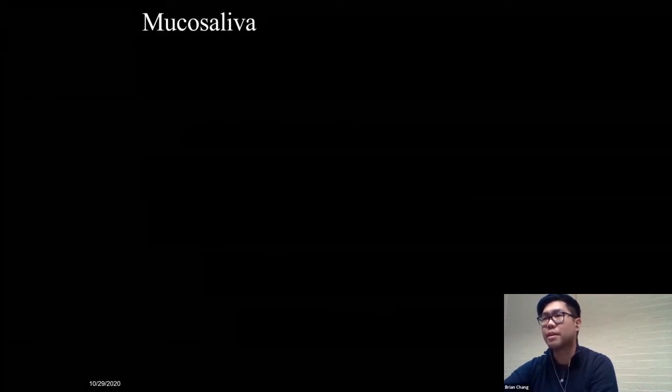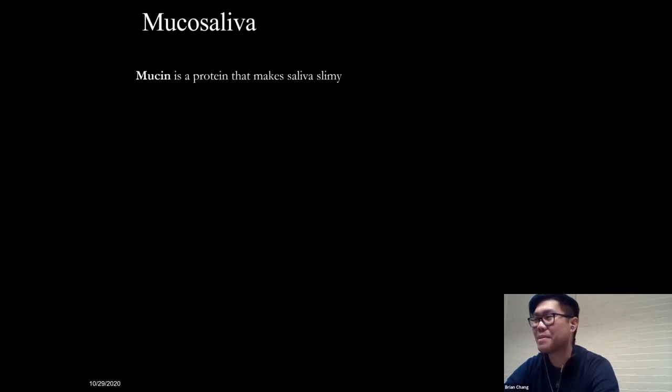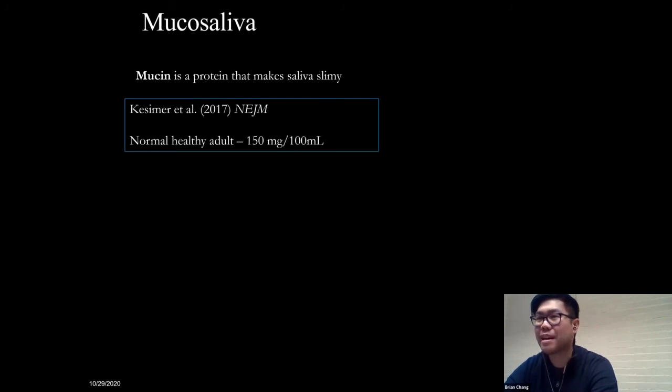To start, we wanted to figure out how to create these saliva droplets, because the first step is that we're not going to use water, which doesn't have the same properties as saliva. We found that mucin is a protein that really makes saliva all slimy and gross. Inside a normal healthy adult, the concentration of mucin is typically 150 milligrams per 100 milliliters of fluid.